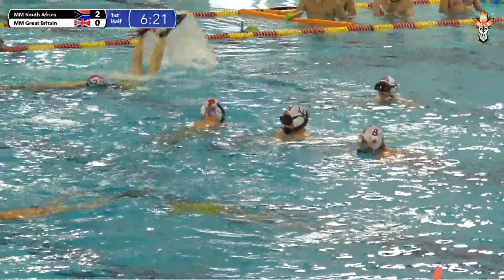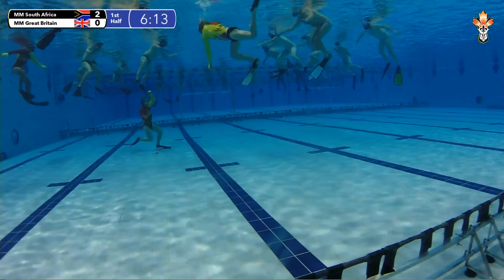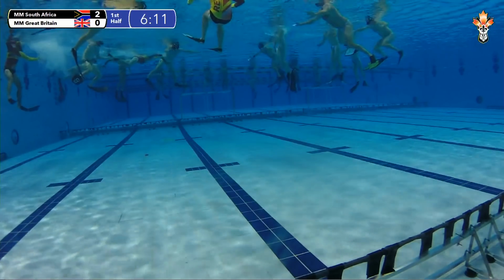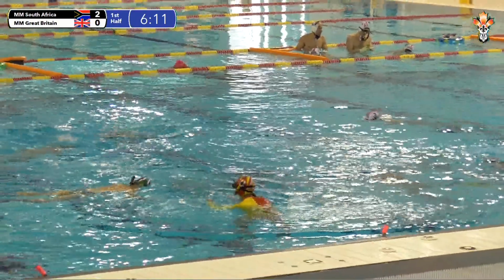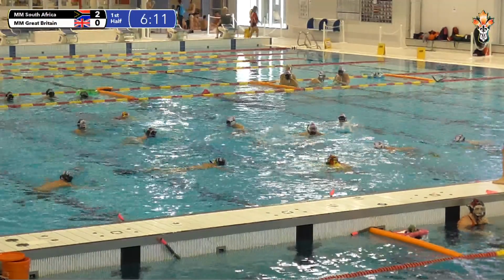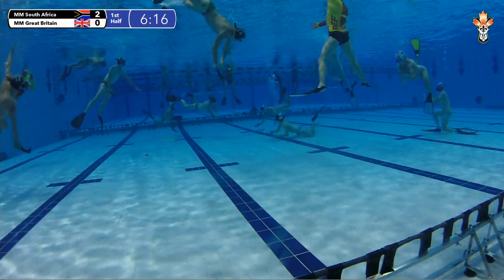I'm not too sure what the call was there. It's against Team GB. I don't know what the call was. Resetting on the 5-yard line for South Africa. Yeah. Things happening. Try to stay on surface so that they can look at players' faces rather than underwater. Okay, here we go. GB got the numbers down there. They're really taking time to reset. This is rather unusual.